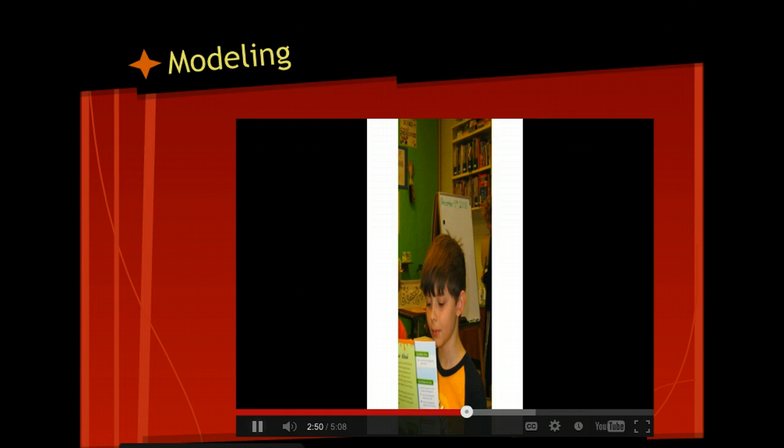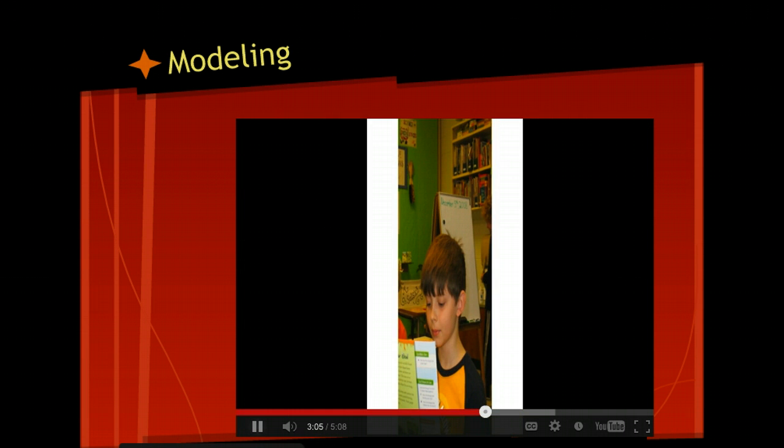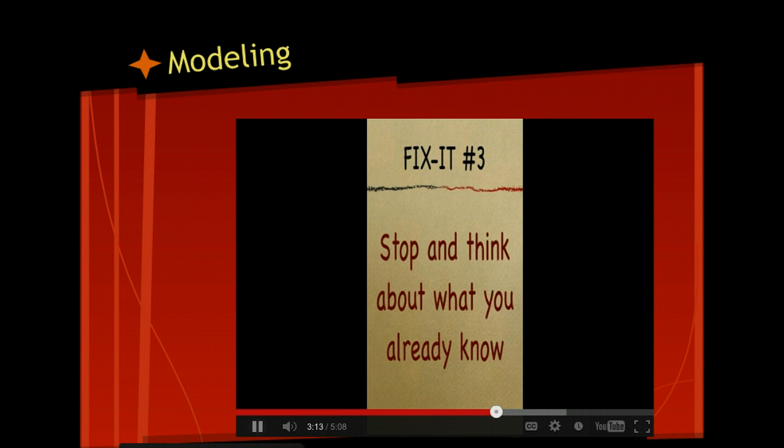Another fix-it strategy is to continue reading and look for more information. Sometimes things only make sense when you finish a paragraph or a section. When I was reading Plants That Defend Themselves, I didn't understand what it said. They're plants, so they kind of female. So I kept on reading and found out it meant that the audio is a little off sync, which I've used all the time.